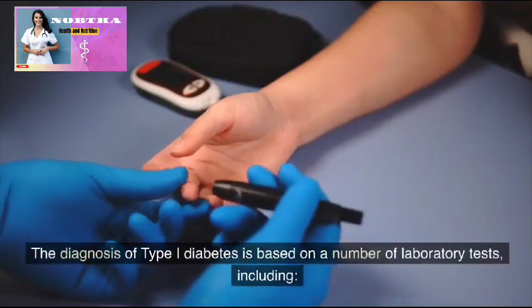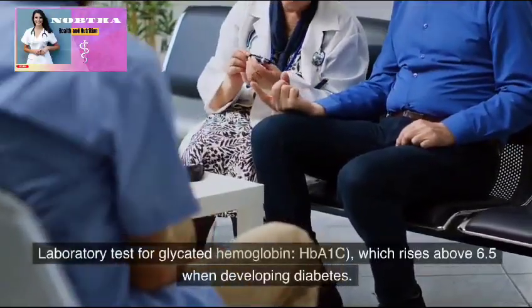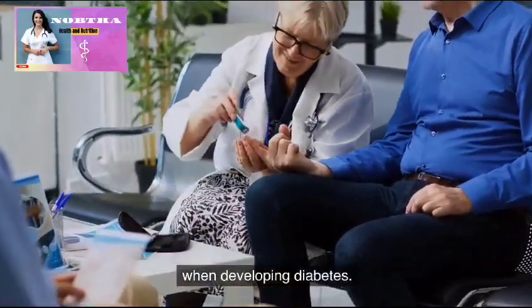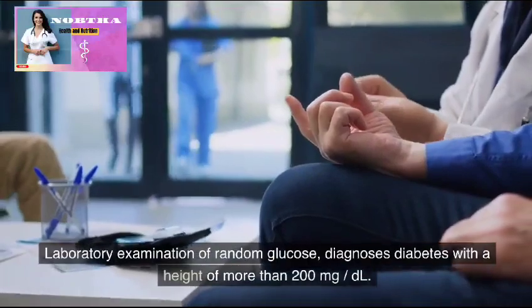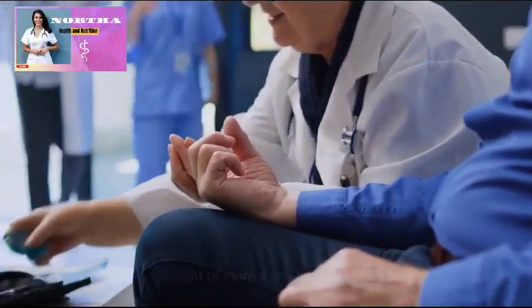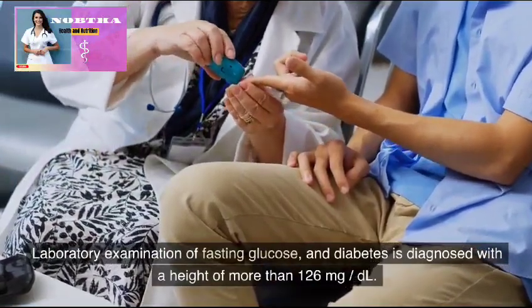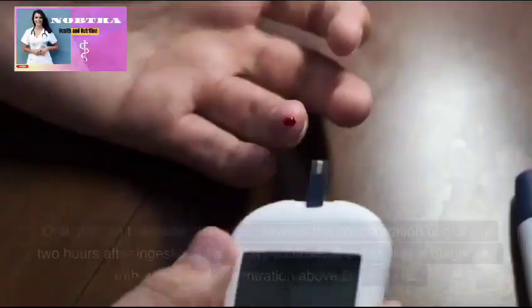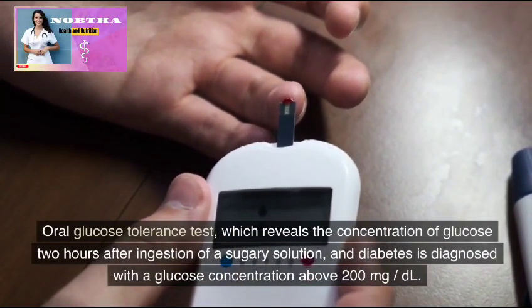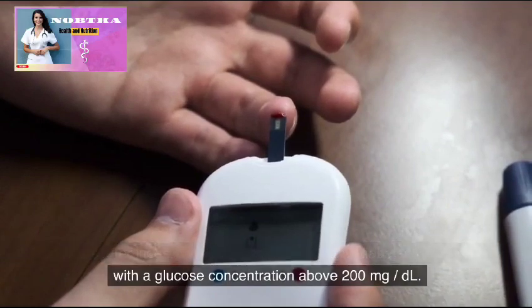How is type 1 diabetes diagnosed? The diagnosis of type 1 diabetes is based on a number of laboratory tests, including the laboratory test for glycated hemoglobin, HbA1c, which rises above 6.5 when developing diabetes. Laboratory examination of random glucose diagnoses diabetes with a level of more than 200 mg per deciliter. Laboratory examination of fasting glucose diagnoses diabetes with a level of more than 126 mg per deciliter. The oral glucose tolerance test reveals the concentration of glucose 2 hours after ingestion of a sugary solution, and diabetes is diagnosed with a glucose concentration above 200 mg per deciliter.